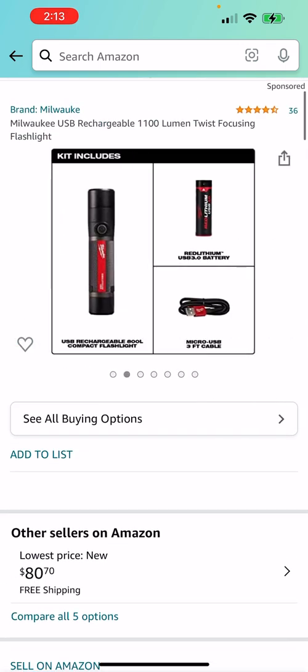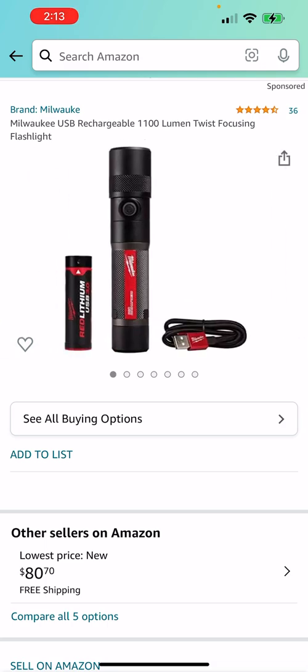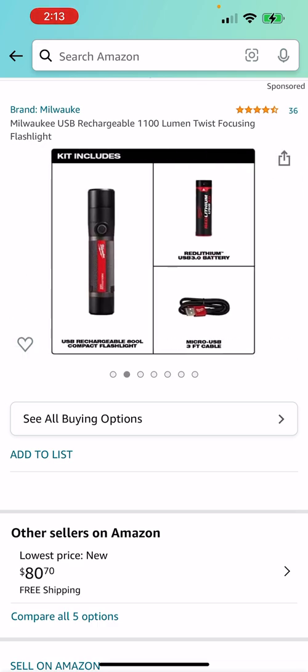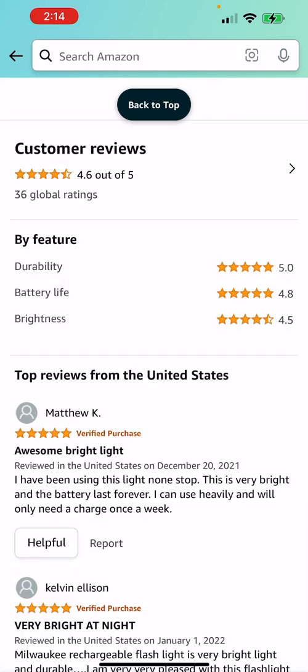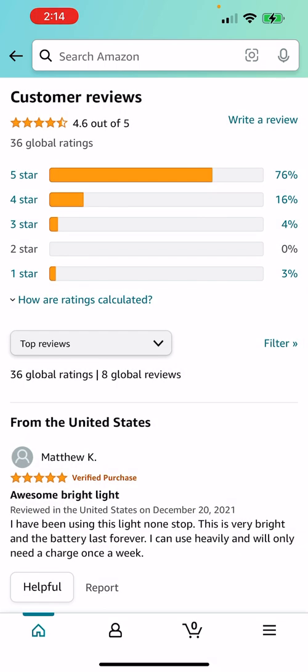It really is an amazing flashlight. Unfortunately, it's micro USB, but it is an amazing flashlight, and I haven't had any issue. It does get scratched up very easily, but it is an amazing flashlight to have. See, this one actually includes USB 3.0. Reviews are pretty good. 76% like it. It's actually a really good light.